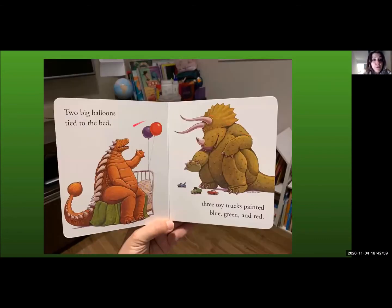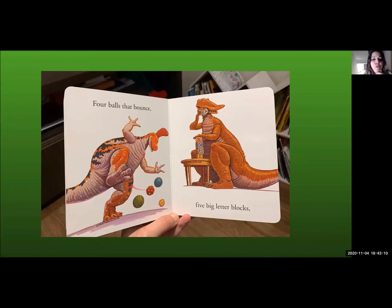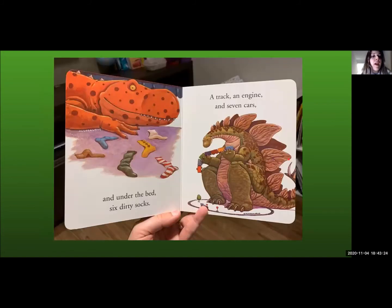Two big balloons tied to the bed. Three toy trucks painted blue, green, and red. Four balls that bounce, boing, boing, boing. Five big letter blocks, A, B, C, D, E. And under the bed, six dirty socks, smelly socks.